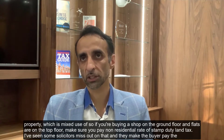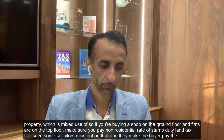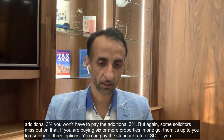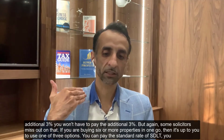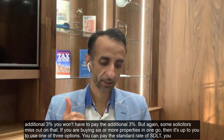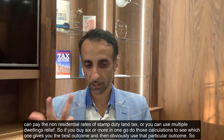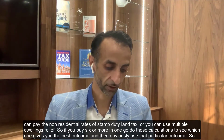If you buy a property which is mixed use, so if you're buying a shop on the ground floor and flats on the top floor, make sure you pay non-residential rate of stamp duty land tax. I've seen some solicitors miss out on that, and they make the buyer pay the additional 3%. You won't have to pay the additional 3%, but again, some solicitors miss out on that. If you are buying 6 or more properties in one go, then it's up to you to use one of 3 options. You can pay the standard rate of stamp duty land tax, you can pay the non-residential rates of stamp duty land tax, or you can use multiple dwellings relief. So if you're buying 6 or more in one go, do those calculations to see which one gives you the best outcome, and then obviously use that particular outcome.